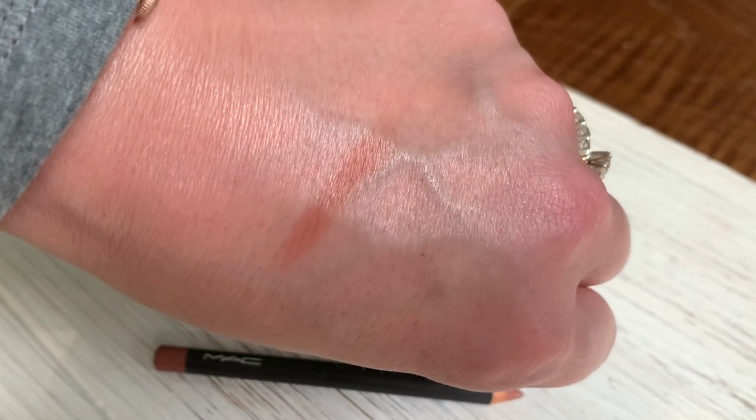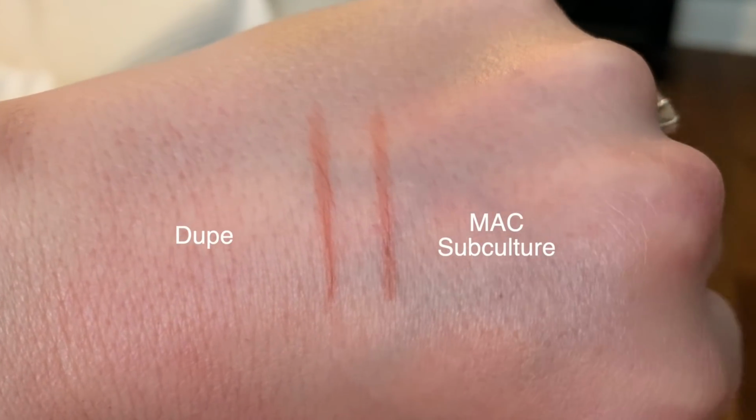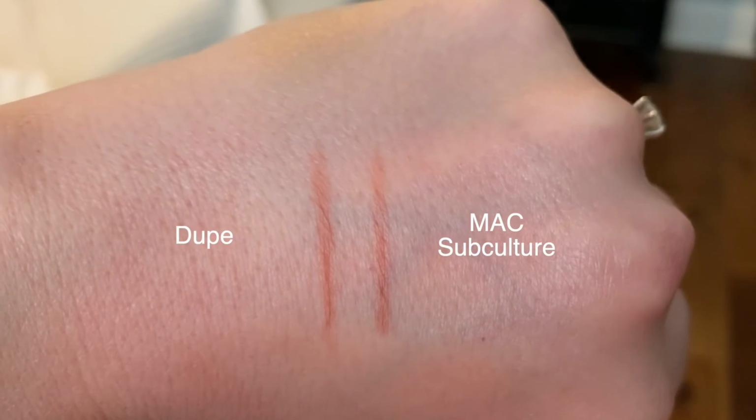It's just got this nude peachy pink to it. It actually matches really, really well with the lip that I have going on today. It might be a tad bit deeper. So one day it dawned on me that a drugstore lip pencil that I was reaching for a lot kind of reminded me of something else that I loved. So I dug my MAC Subculture out. I swatched them side by side and they looked pretty darn similar.